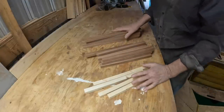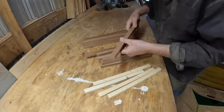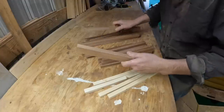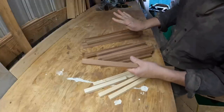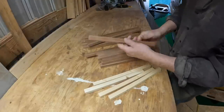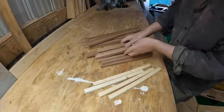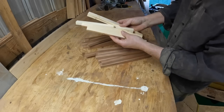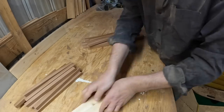Okay, you'll have seen me prepare three pieces of wood. These pieces are going to be the end structure for all the little verticals for the Morris chair curved arm. These will be all the small little verticals for the Morris chair arm, and these will be spacers. So let me start to put it together and you'll see what I mean.